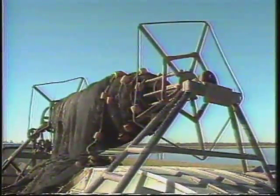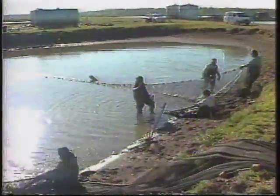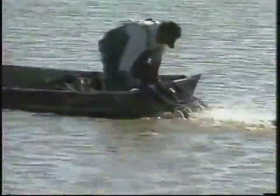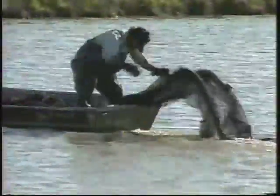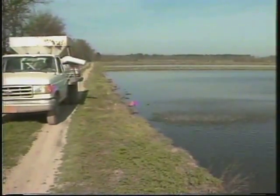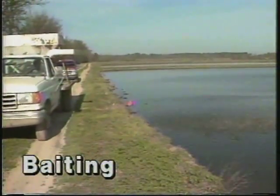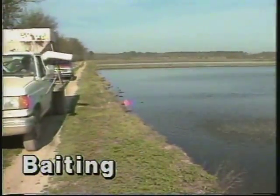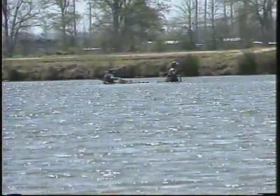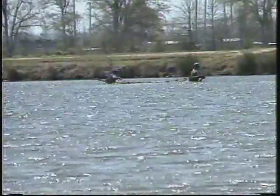Baitfish farmers harvest fish from ponds regularly to obtain healthy fish for market. Often, only a portion of the fish in a pond are seined in order to obtain the necessary quantity of fish. In the winter, fish may even be harvested from beneath a cover of ice. Fish are usually baited into a corner of a pond with sinking feed. Once fish accumulate in the area, a seine is used to surround and capture the fish.